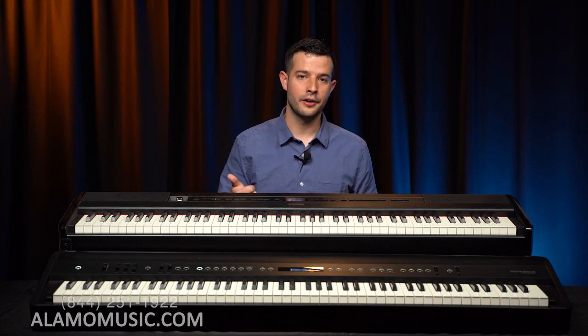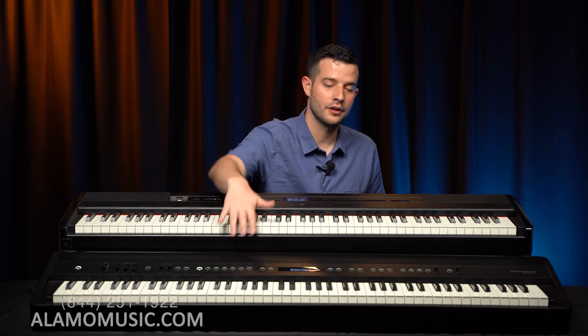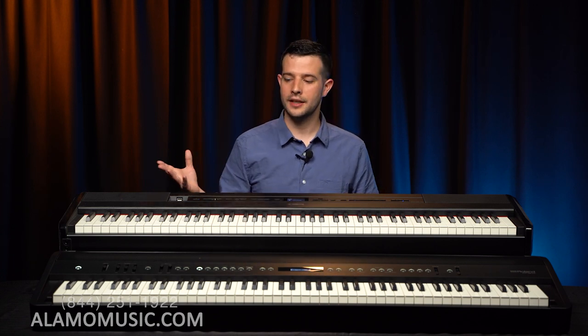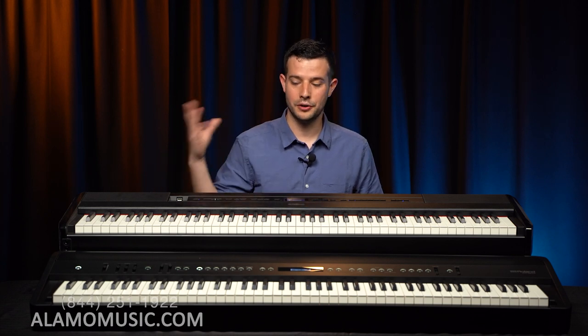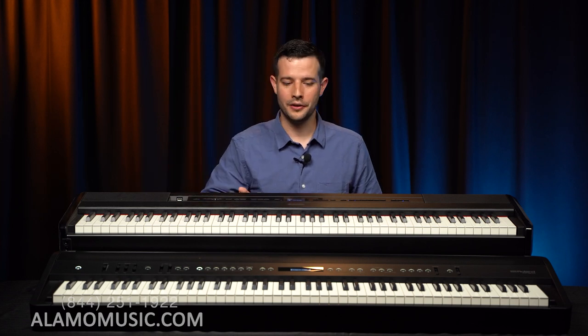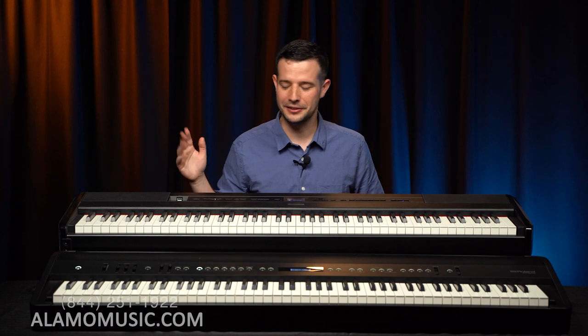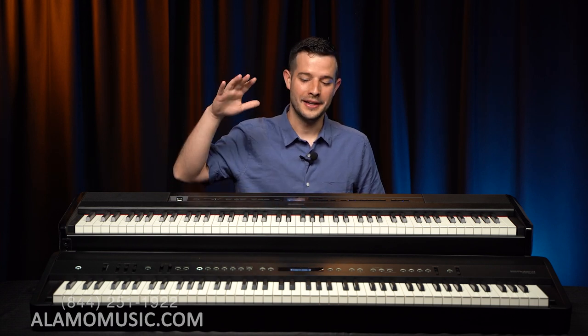If you're looking for the lighter weight, the P515 again comes in at about 48 pounds. This is 4 pounds heavier. I know every pound matters, especially if you're lugging this thing to gigs or to church, putting it on stage. If you're a choir teacher and you're like, hey, I need to be able to carry this around, we're going to tour all the nursing homes and all the schools to sing Christmas carols. I think you have to take into account all that.